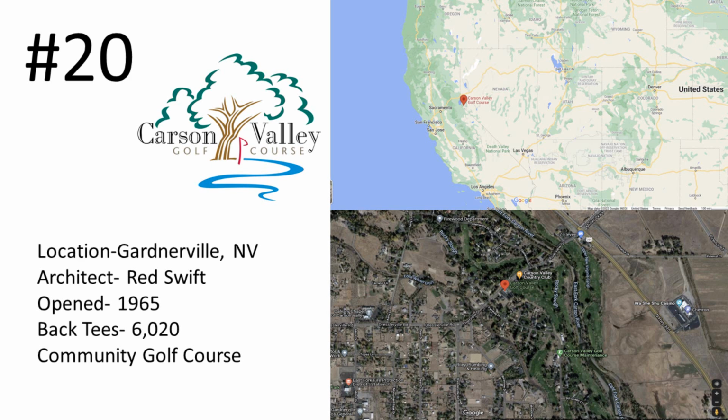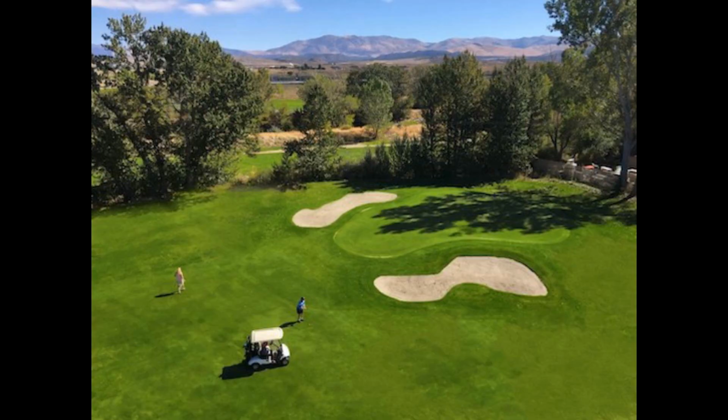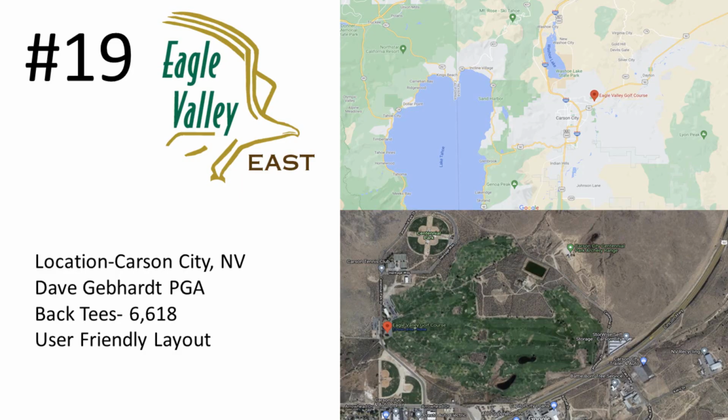Cheers, y'all. Number 20, Carson Valley. Architect was Brett Swift. It's in Gardnerville, Nevada, just east of Lake Tahoe, opened in 1965. Only 6,020 yards, but it has a great community feel to it. On the good, they had the greatest scorecard I've ever seen. On the bad, there's tight houses on this course, which you know I don't like. But on the excellence, they are ingrained in the community like no golf course I've ever seen.